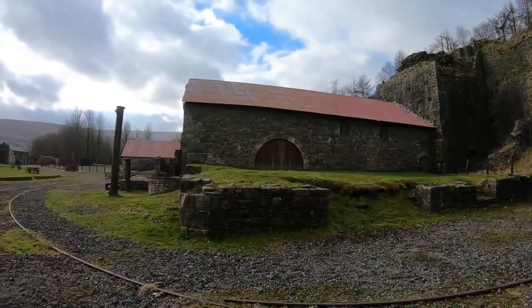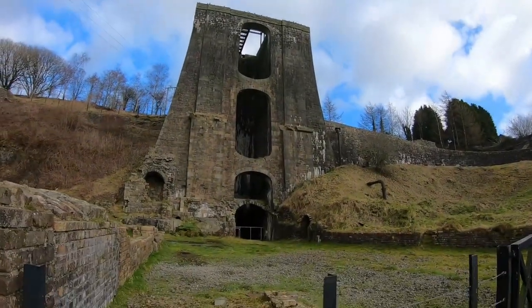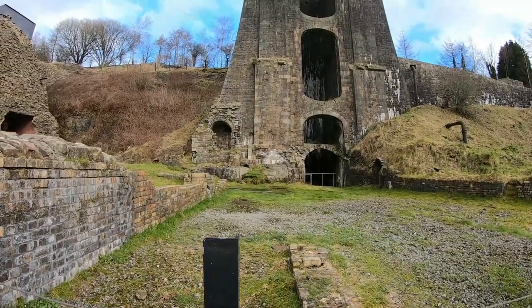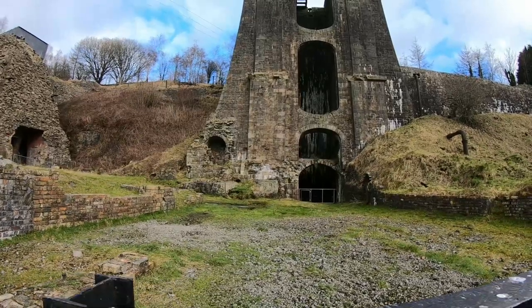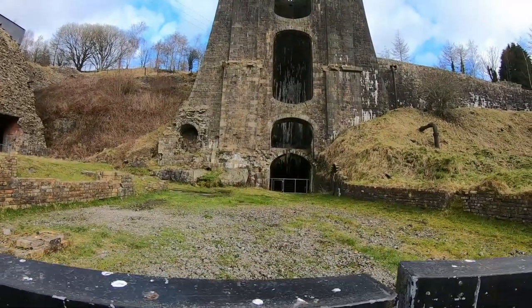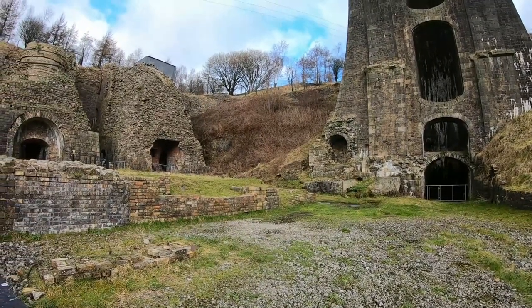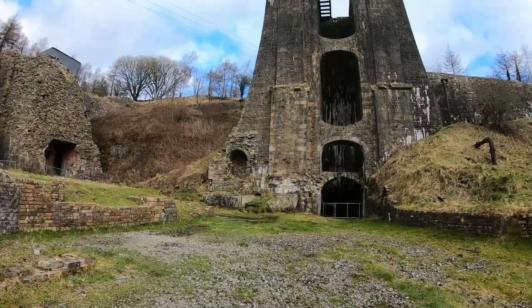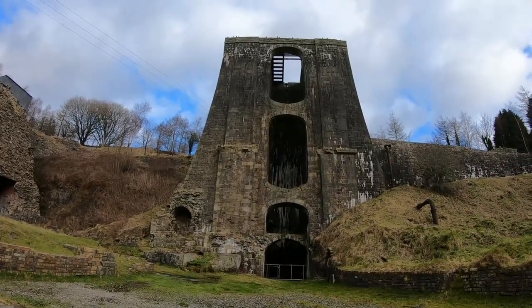Here is what's known as the balance tower. It was constructed to be a lift to connect the lower and upper yards, which was powered by the weight of water. It really is the main architectural feature of the ironworks, and it was built in 1839 by James Ashwell, who was at the time criticised for overspending on the construction of the tower.